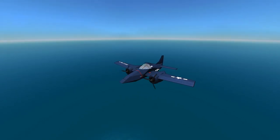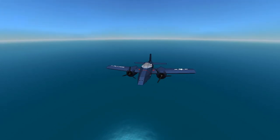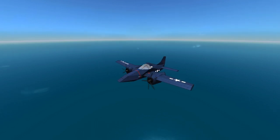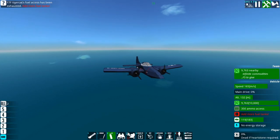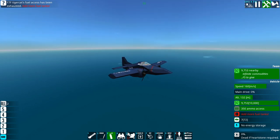I happened to spot this on the workshop just as I was thinking, you know what I haven't built enough of? Propeller planes, or at the very least, things that look like them. And so then I spotted this and thought, ooh, let's see how this works. And yeah, it works amazingly well. This thing goes over 200 meters per second. And there's secrets as to why that is, which we'll get to in a little bit.